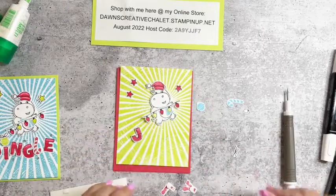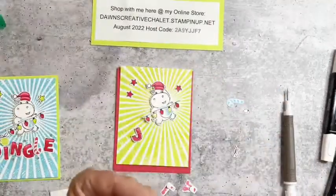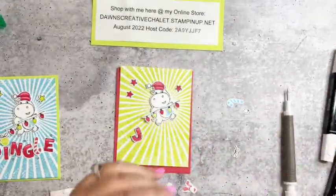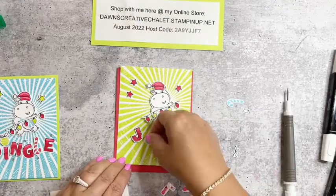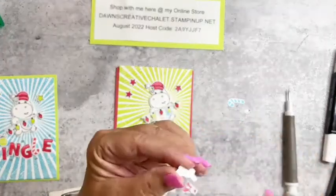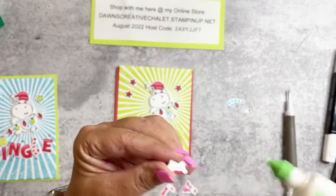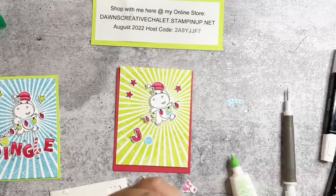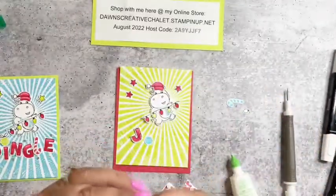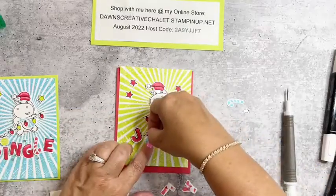Okay, so there's the J. Then the O is going to be the ornament. I'm gonna put a little bit of glue on that. And then I cut out the bow to put on top of the ornament. I'm already getting glue all over my fingers, and you know what that means. Sticky wicky. Okay, there.